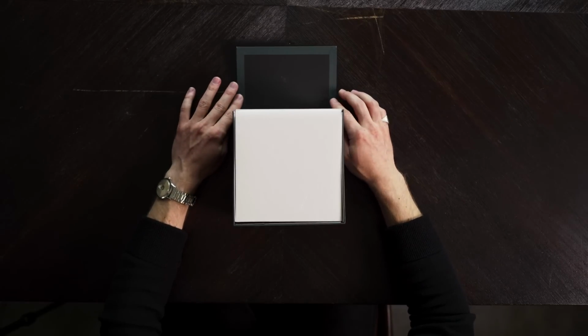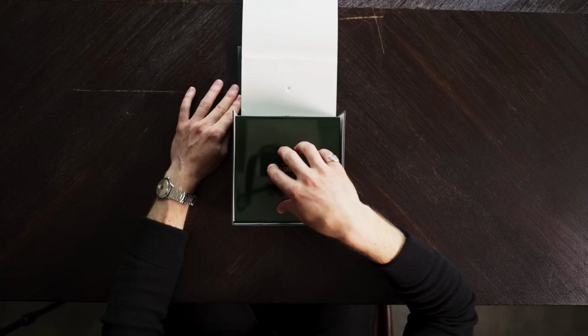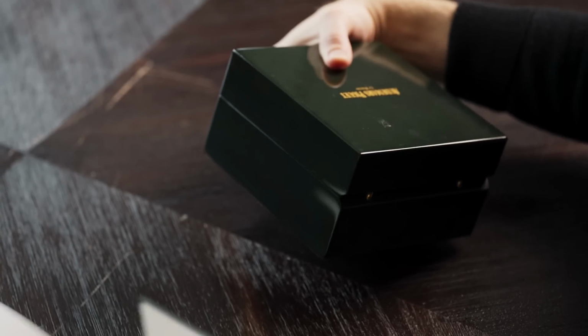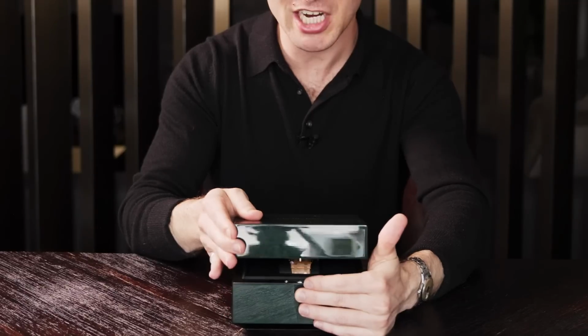Okay, so we have this fold down flap like a lot of other brands have, and this protective sleeve here, and this nice heavy wooden green box. Take it out here, another precision fit, of course. We'll move this just off to the side. And one little feature that I love is this little push button here. It gives it a nice James Bond feeling.